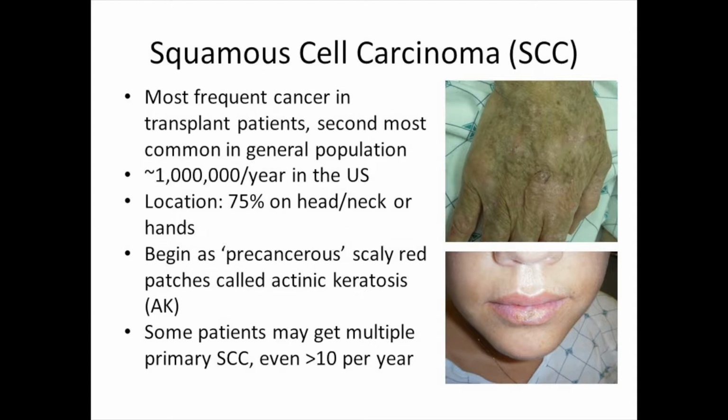Like basal cell cancer, squamous cell carcinoma arises in sun-damaged skin on the head and neck or the backs of the hands, and they can begin as precancerous, scaly red patches that we call actinic keratosis or AKs, and our patients often can recognize them as the lesions that we freeze with liquid nitrogen spray. And squamous cell carcinoma is a significant problem for transplant recipients beginning at a much younger age.